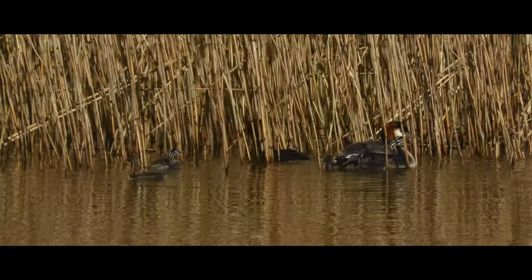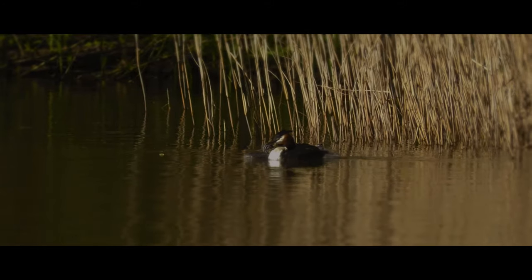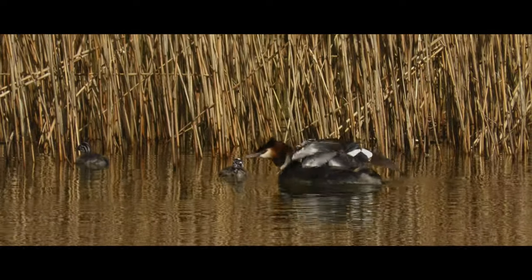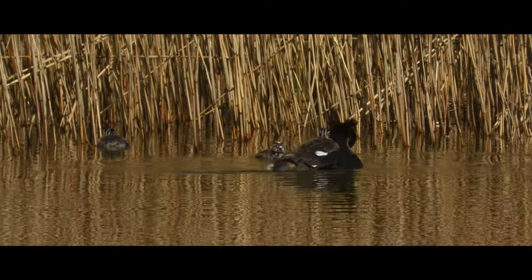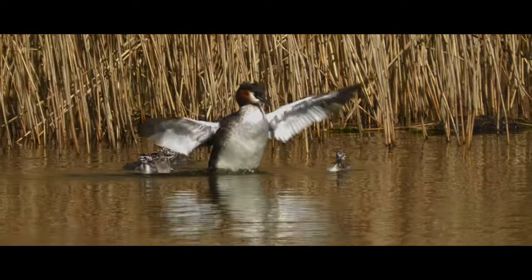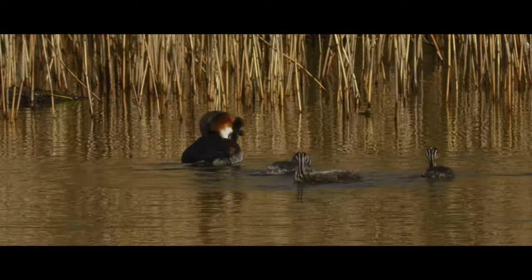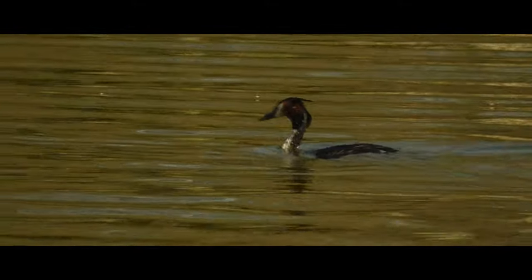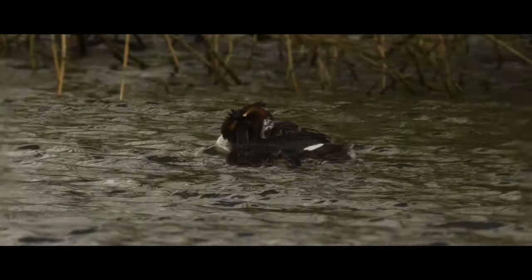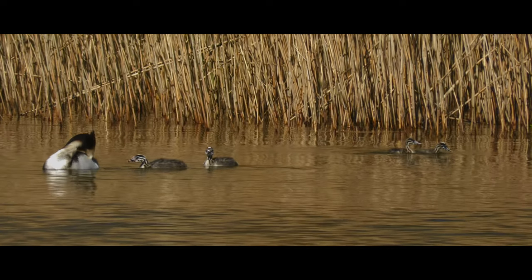Meet the grebe family. Proud mum and dad with their fluffy black and white striped youngsters. You'll often see the parents carrying them on their backs. These are great crested grebes. They spend most of their life on water and diving beneath the surface hunting for food. Their diet is fish and aquatic creatures. But believe it or not, as strange as it seems, they eat their own feathers. It helps their digestive system, gets rid of parasites.